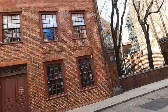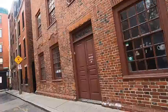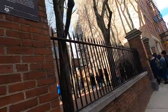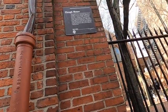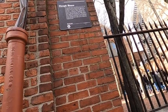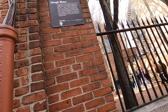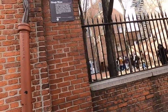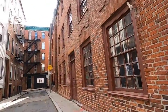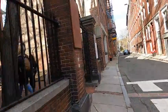Let me see now. What is this right here? Wow, look at this old house here. Is this Paul Revere's house? This was built around 1712. Ben Franklin owned the house next door. This home survived. This house was built in 1712 and it survived all this time. Wow. Let's go see the Old North Church.